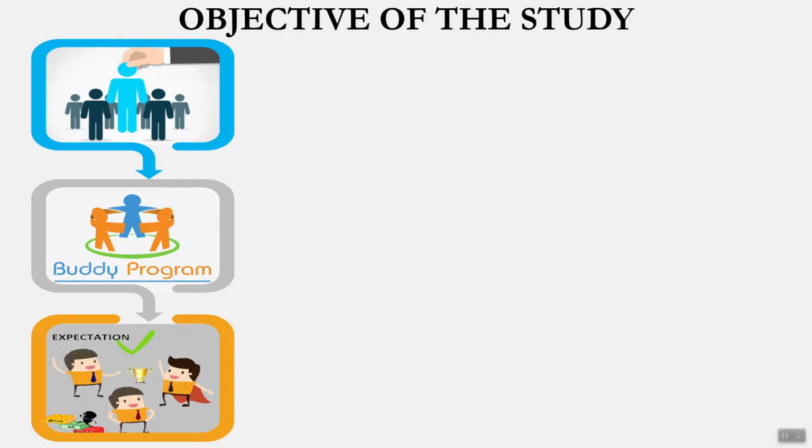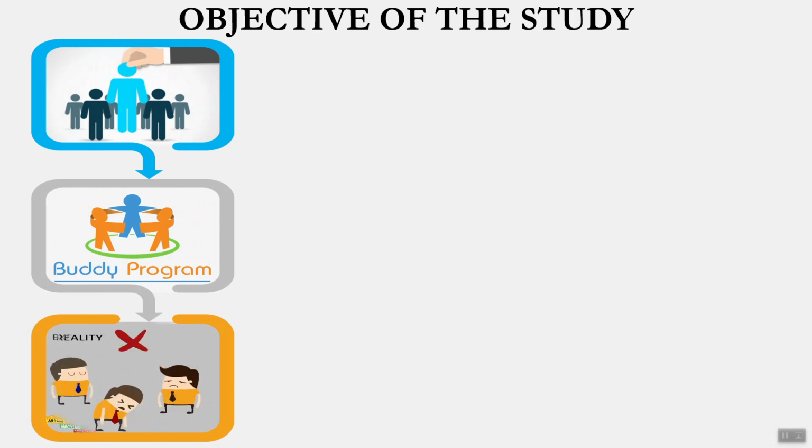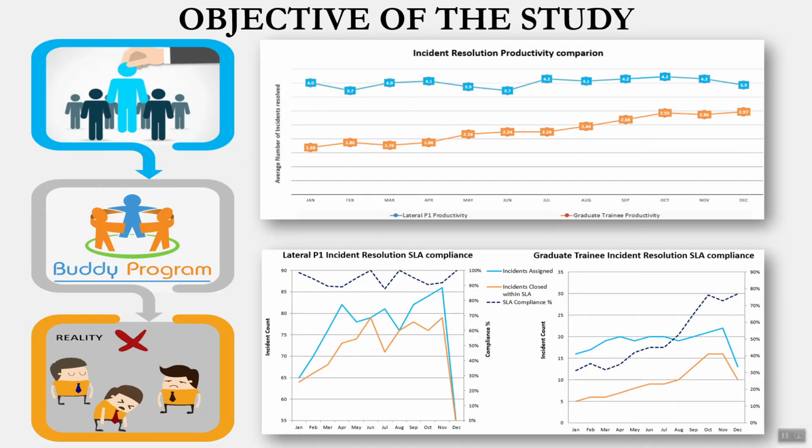Post completion of the Buddy program, the managers expected a relatively easy switch for the interns from internship tasks to actual job tasks. But in reality, they observed that the interns lacked the required knowledge, skills, and attitude to perform their jobs and needed hand holding for a long time. The deviation from this expected performance is also reflected by key performance indicators. If we compare productivity levels in terms of average number of incidents resolved per month, we can see a marked difference between the graduate trainees and P1 lateral levels.